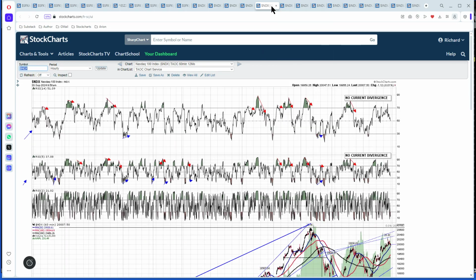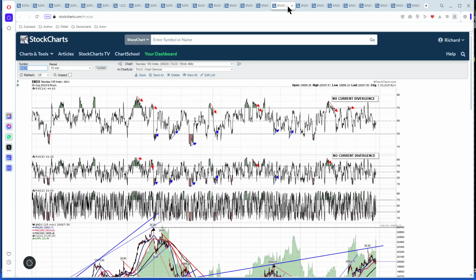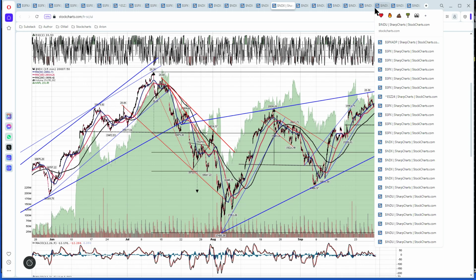On the hourly chart, we've got a nice looking rising wedge here. We haven't got one on the NQ chart, but it's pretty nice here. If I blow that up, that is very nice. Not quite as nice as the SPX one. The anchor isn't quite as nice, but it's a nice pattern. Nice trend lines, and I think we're likely topping out within this as well.